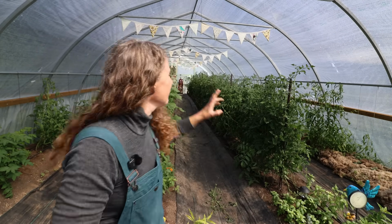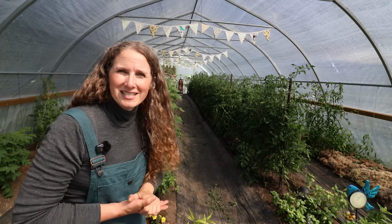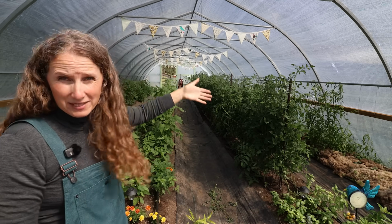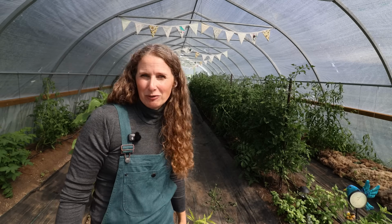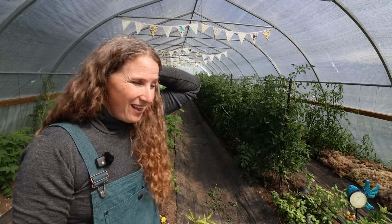Some of the things that I do in my high tunnel to give it a little bit less of an industrial vibe is I have these beautiful bunting flags you can see here. These are made by a woman named Chris Ann Dunn, and I love them. I took them down last year in the fall so that they wouldn't fade out too much. They are starting to fade out a bit, but I still think they look beautiful. What I'm probably going to end up doing at the end of this year is dyeing them some bright colors so that I can have some more color in here, but I just love them and it adds a little whimsy to the high tunnel.